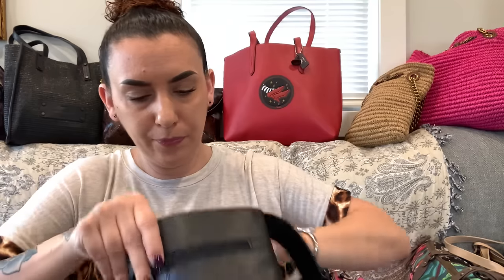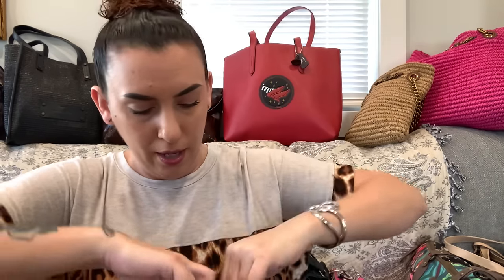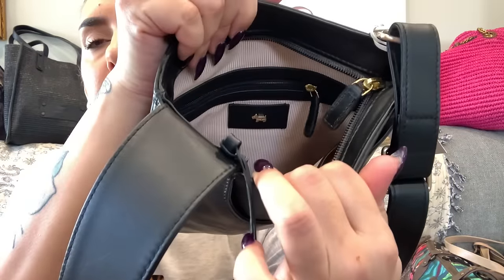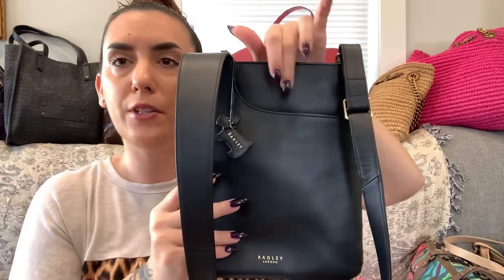Then the interior is a zipper closure. And you have your Radley care card information and whatnot. And then you have a slip pocket on one side and your zipper pocket with your branding on the other. So it is new with tag, but there are just some slight little light scratches on this pocket, which is at the back.